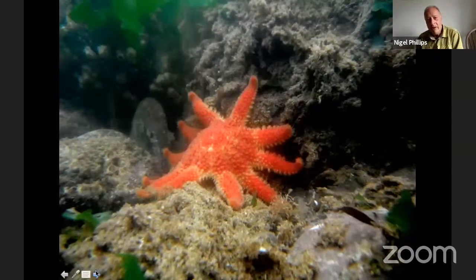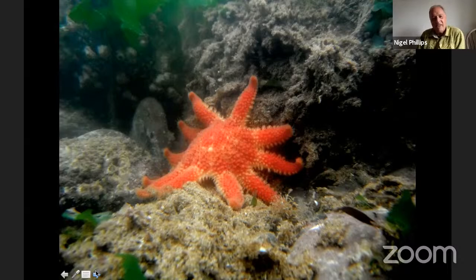And very few people believe me when I start to talk about starfish on Somerset's coast. I say, well, we don't have starfish. Well, we do, of course. We have about 10 species of starfish on our coast. This is the biggest one, the common sun star, which can be up to 20 centimetres across. So we're talking about like a dinner plate. And that's at Gore Point.